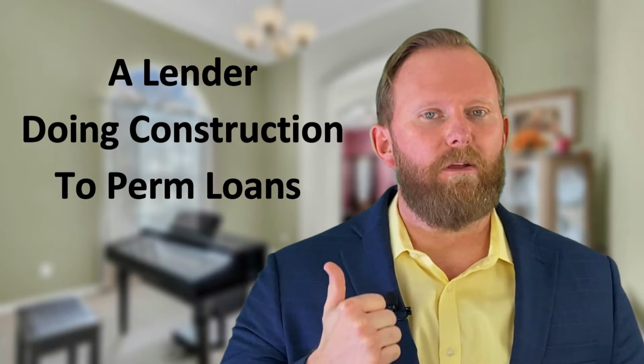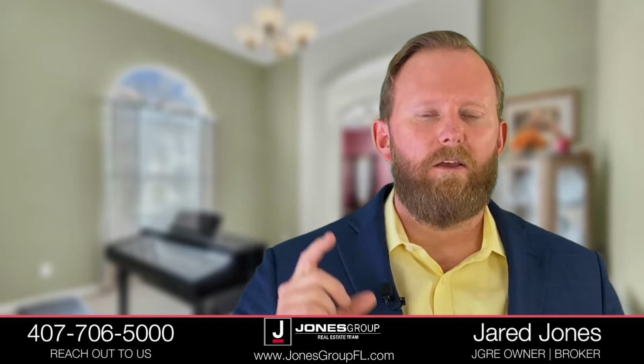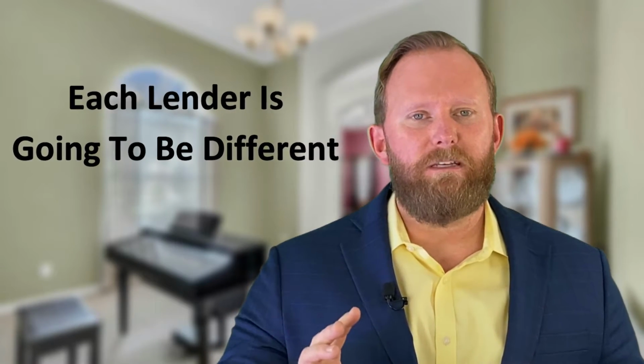There's really 2 major participants in how you're going to get the home of your dreams. Number 1, a lender doing construction to perm loans. So the loan is a construction to permanent loan type. It means you're going to get it up front and you're going to go all the way through the building process. It's going to pay the builder to build your house. It'll pay the pool builder to build your pool. And then it will cycle over to what's called a permanent loan, which becomes the 30-year tool or 20 or 15-year tool that you will use to pay off the house. And if it's planned in up front, the pool can be paid right into the construction to perm loan. Now, construction to perm loans, each lender is going to be different.